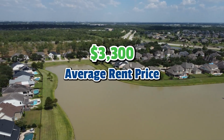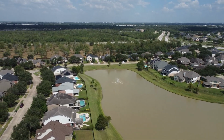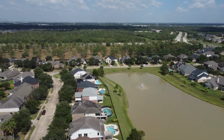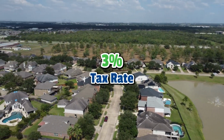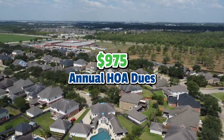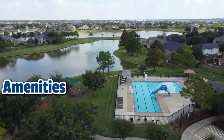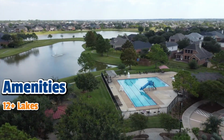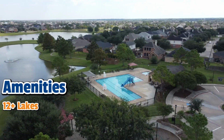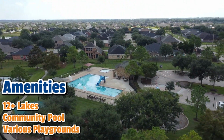The average rent price is $3,300 per month. The tax rate for this community is slightly higher than other neighborhoods, coming in at 3% before homestead and other exemptions. The annual HOA dues are $975, and amenities include more than a dozen lakes ranging from 2 to 20 acres scattered across the subdivision, a community pool, and various playgrounds.